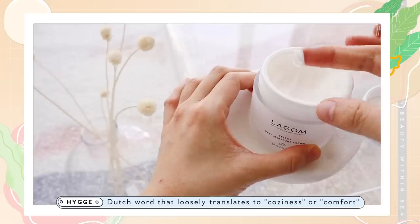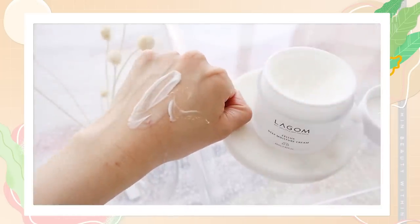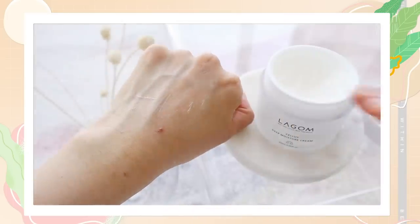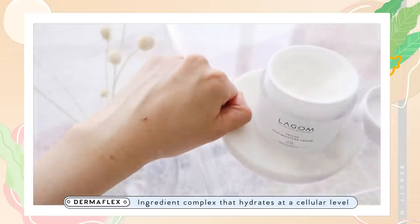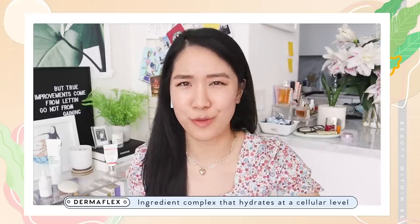And I remember when we did our live with Alicia Yoon from Peach and Lily, she talked about how there is a Nobel Prize winning ingredient. It's called the Dermaflux. It helps deliver long-lasting hydration into the cells of the skin rather than just the outermost layer of the skin. So when she first told that to both of us, we're like, you can win Nobel Prizes for skincare? That's really awesome.